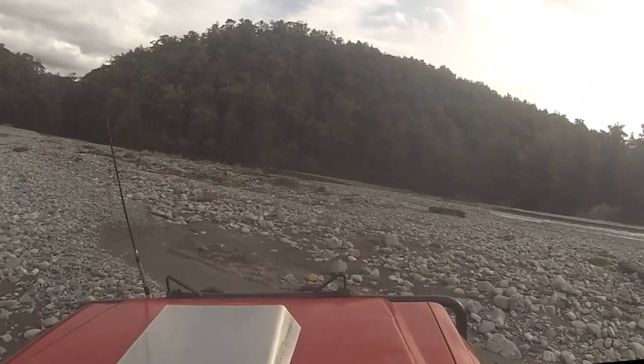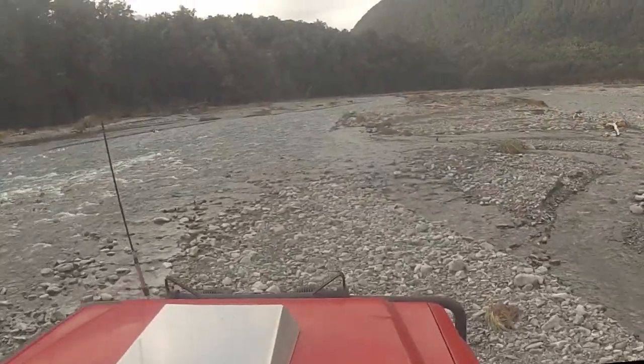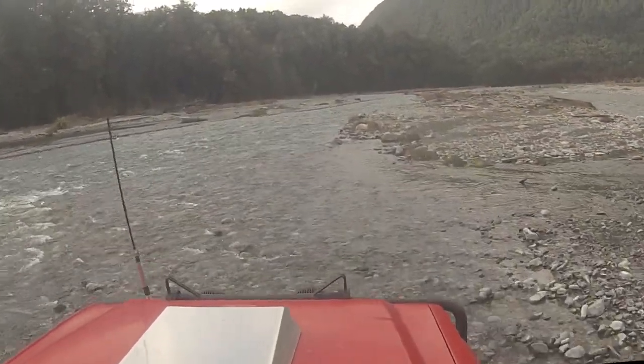And I had the camper trailer on, so we dropped the camper trailer off at the campground and then we crossed the river and we were off to find the track.